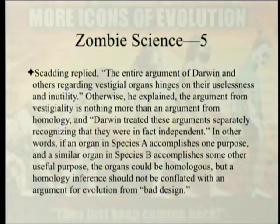Scadding replied, "The entire argument of Darwin and others regarding vestigial organs hinges on their uselessness and inutility. Otherwise," he explained, "the argument from vestigiality is nothing more than an argument from homology, and Darwin treated these arguments separately, recognizing that they were in fact independent." And in fact, theologically, they are independent.